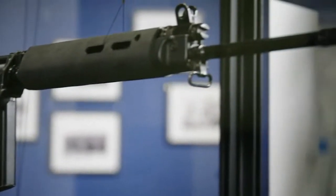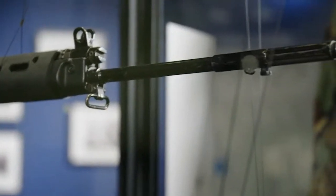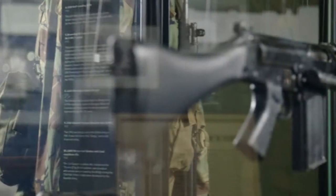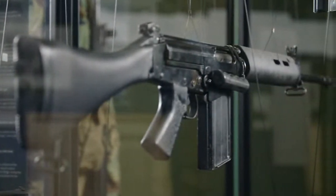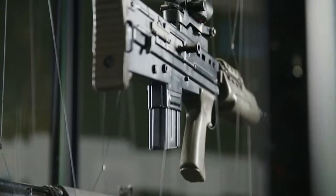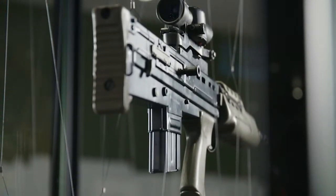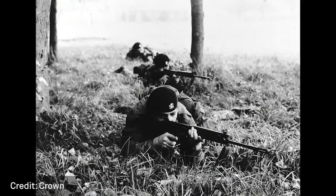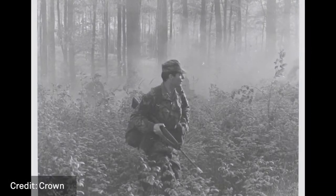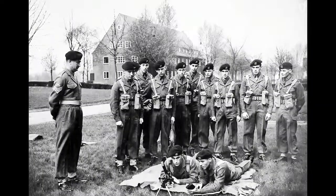Several icons of the period emerged from this. You know, the SLR, for example, the self-loading rifle, became an icon of the British Army in the Cold War. You will never see an image of a British soldier in Germany without an SLR. And when it was replaced towards the end of the Cold War by the SA-80, there was huge outcry from the soldiers and from the Cold War warriors who were so familiar with this weapon and believed in its value and its strength so much as well. For them, this was going to be how they were going to defeat the Soviets when they attacked.